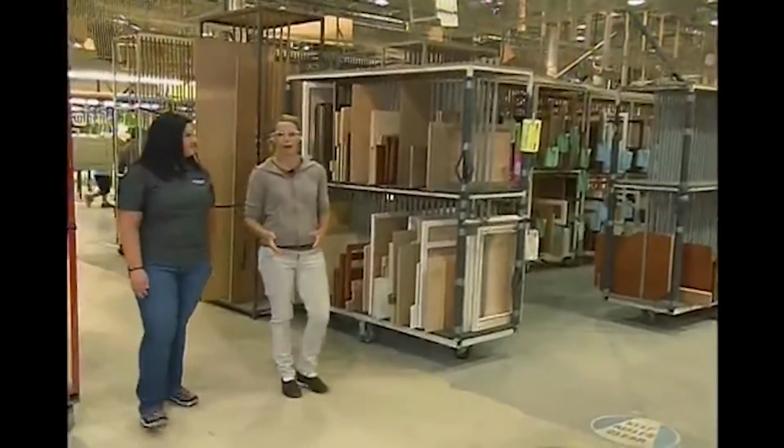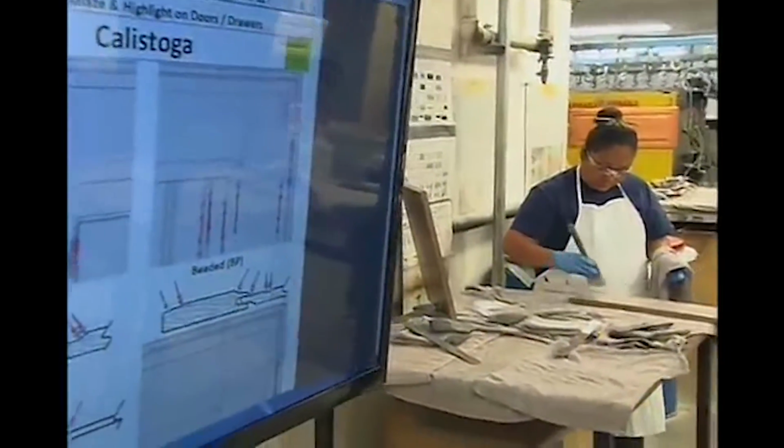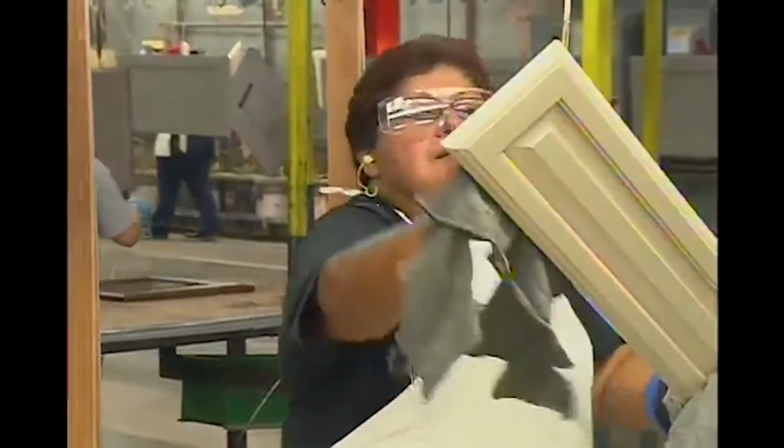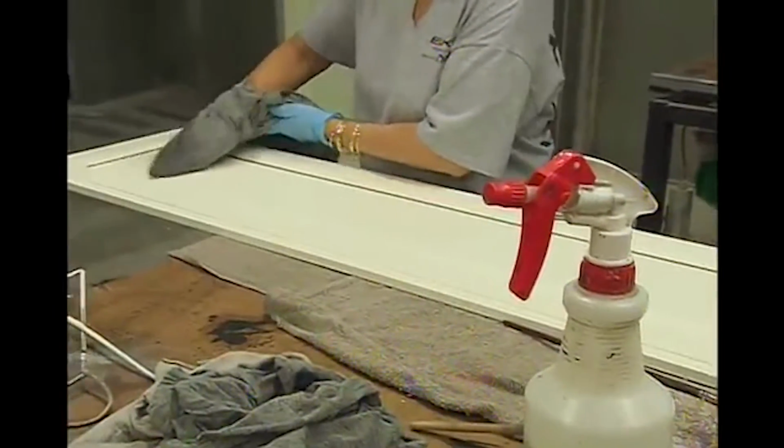Finishing is obviously a huge part of the process. Yes, it's the first thing you see when you walk into somebody's kitchen. There's a wide range, from just very basic stains and paints that you can choose from, as well as some of our specialty finishes. In the glaze process, it's a spray and we hand wipe that off.